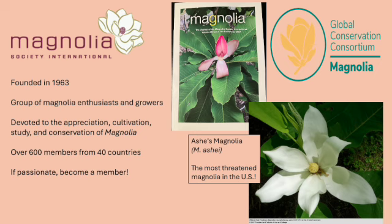And an interesting case study is the ashe magnolia, which is the U.S.'s most threatened magnolia. It's native only to a small portion of Florida's panhandle. And this is a plant that, despite being endangered and threatened, is actually relatively available in commerce. Some people might be familiar with it. It's similar to, and actually sometimes considered a varietal form of, the bigleaf magnolia, Magnolia macrophylla. And it's an interesting plant. I know I've seen it a couple times. I know a few people who have it, and it's worth procuring.